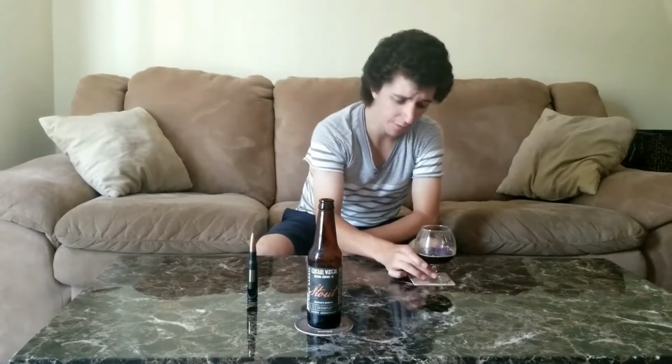Definitely all around, I want to say first off, while we let this warm up, it is a good barrel-aged stout. I can taste the bourbon in there with that dark beer flavor. Definitely a malty chocolate taste to it.